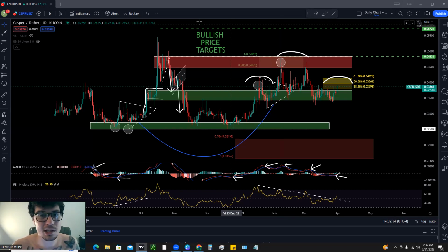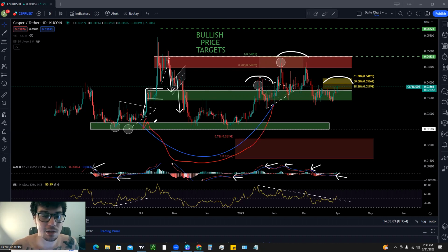Now, previously, I just want to highlight that we had this very similar setup here, this triangle pattern forming. And the last time that we had that, we saw a nice breakout on Casper, right? And we were able to get that breakout on Casper, come up and hit some of our bullish price targets.